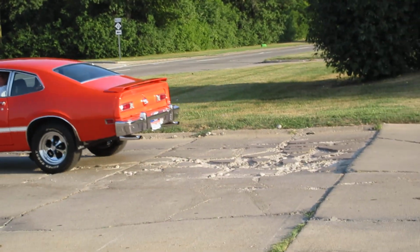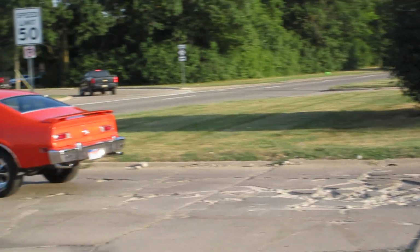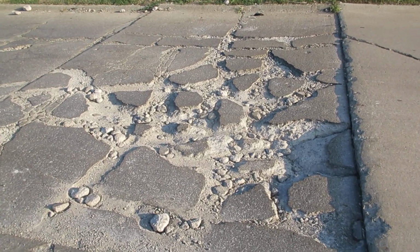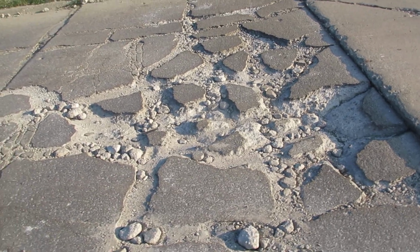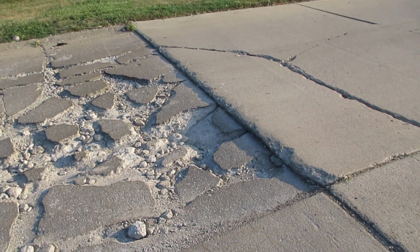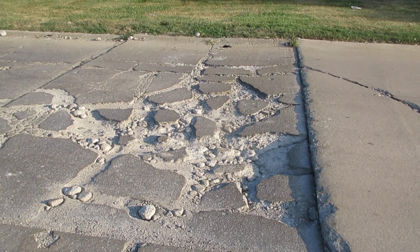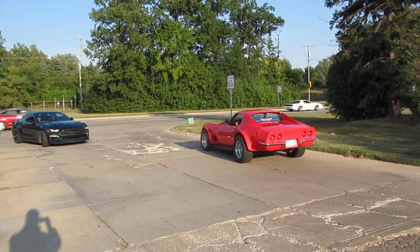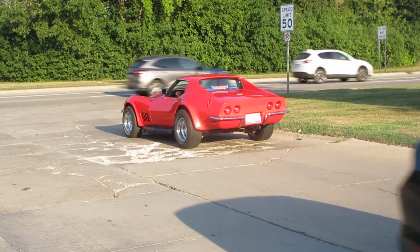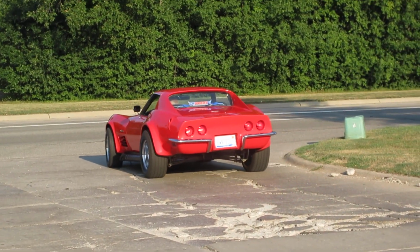Man, that road really needs to be repaired. That is horrendous. In Michigan, there's a lot of bad, terrible road, and this is a great example of it. And this is a shopping center. You would think that they would care about fixing this, but they don't. Nice Corvette, knows how to navigate that pretty well.